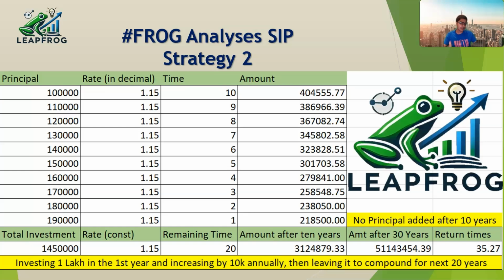In the step-up strategy, more money gets invested in the later years, rupees 1.9 lakhs in year 10. But these later contributions have fewer years to compound, that is, only 20 years to compound. Less time equals less compounding equals lower efficiency per rupee. In the flat strategy, every year you invest the same amount, so the average time your money gets to grow is longer.